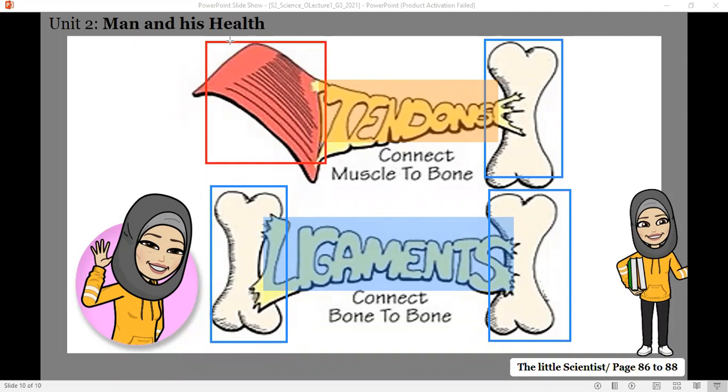What about the joints? Bones meet each other on joints. So the joints are the places where bones meet.